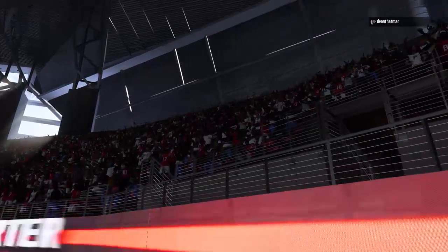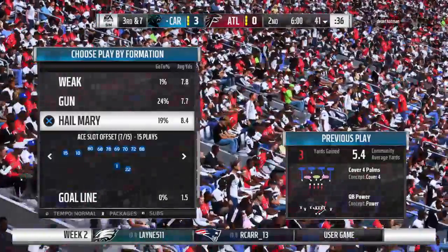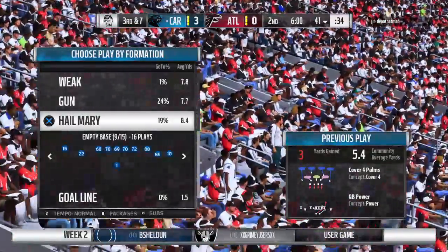With my good friend Charles Davis, Brandon Gaudin with you. It's the Panthers in possession of the football as we begin quarter number 2. They'll need to convert a 3rd and 7, though, to start things out.